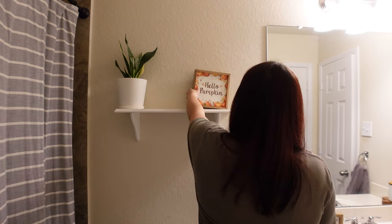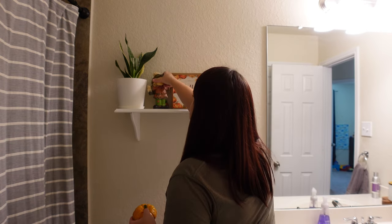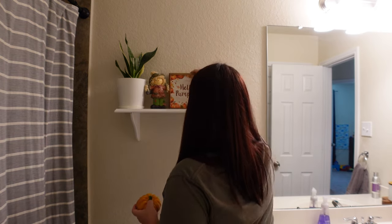And next, I just moved on to this white shelf above my toilet. I'm just adding a few little decor pieces to give everything the fall vibes.